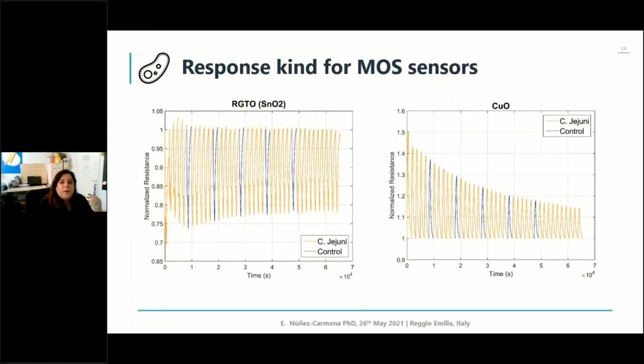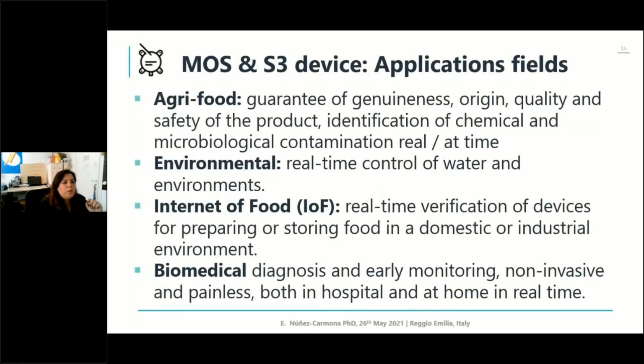So just to give you a hint of the main fields in which we have already applied those, we have moved to the agri-food sector, guaranteeing indigenous name, origin, and quality and safety of products, doing it in real time or at line, and environmental monitoring for water and indoor and outdoor environments. And as I told you before, I would like to introduce another concept, that is the Internet of Food. That is the real-time verification devices for preparing and storing food in domestic or industrial environments. So our food connected directly to internet.